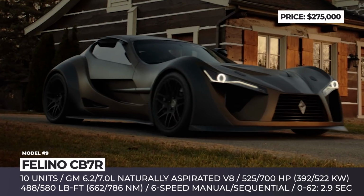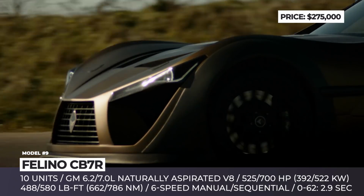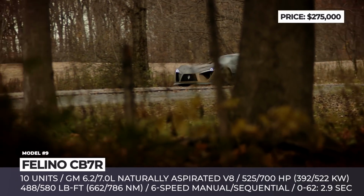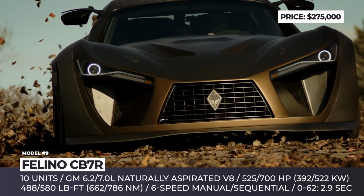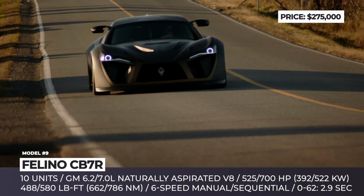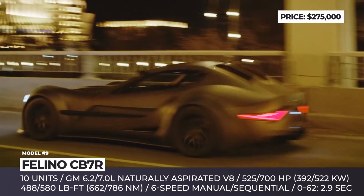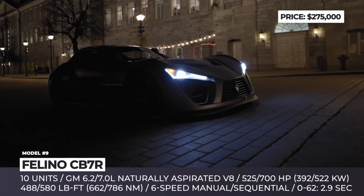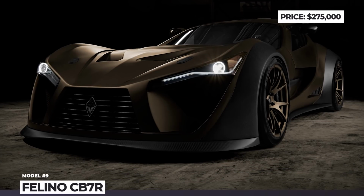This Foligno manages to achieve ideal 50-50 weight distribution, and since the entire body is built from carbon fiber and other composites, the scales barely tip at 2,500 pounds dry. The engine's menu lists GM-sourced 6.2 and 7-liter V8s with 525 and 700 horses respectively, but an even more powerful setup will be coming out after 2020. Furthermore, the buyers can opt for 6-speed manual or 6-speed sequential transmissions.